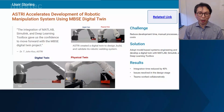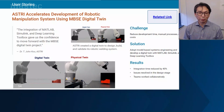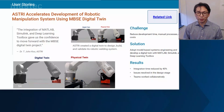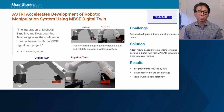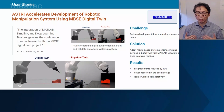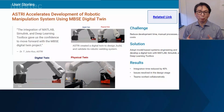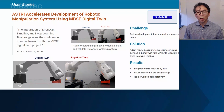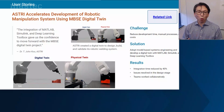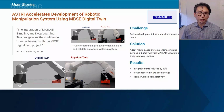Astri in Hong Kong used MATLAB and Simulink to create a model-based digital twin with computer vision and deep learning algorithms for their welding robot, which reduced integration time by 40% and development time by 30%. This approach helped Astri move to smart manufacturing to meet customer demand and address rising costs, and inspired confidence in a model-based design approach. Combining MATLAB and Simulink brought the digital and physical world closer together and offers a level of automation and real-world simulation that accelerates the engineering process.